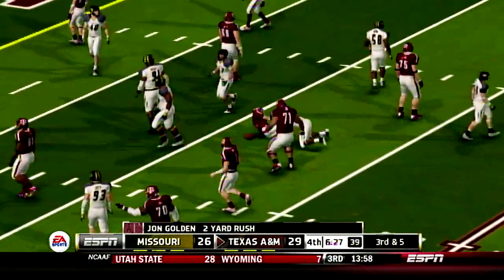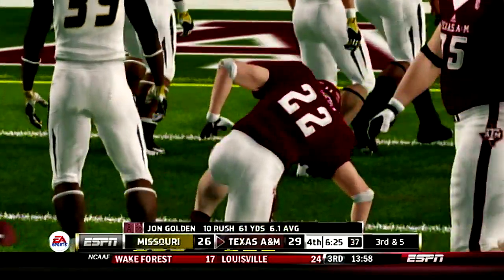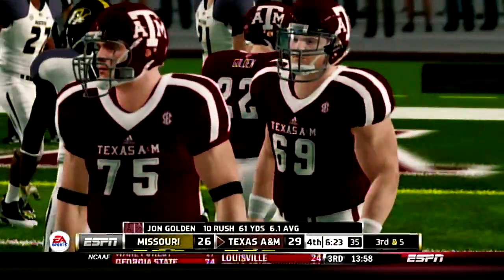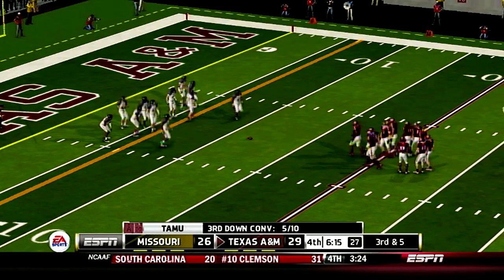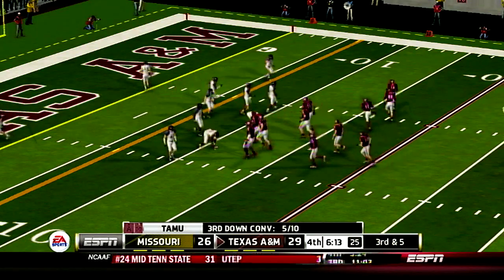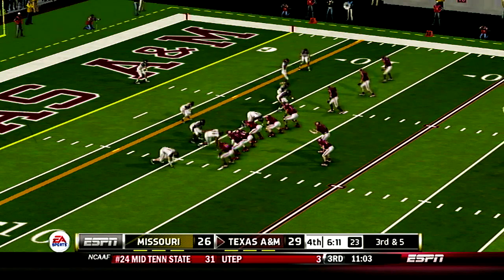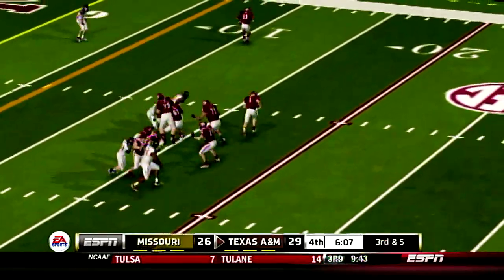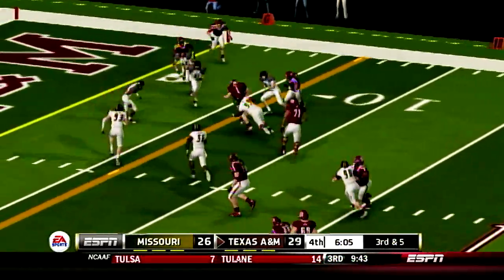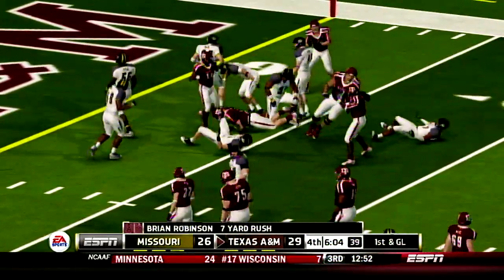98. They'll bring him down right around the 12-yard line. That's a gain of 2 on the play. That'll make it third and 5. From the 12-yard line, third down. Now he tries to buy some time. He's tackled around the 5-yard line.